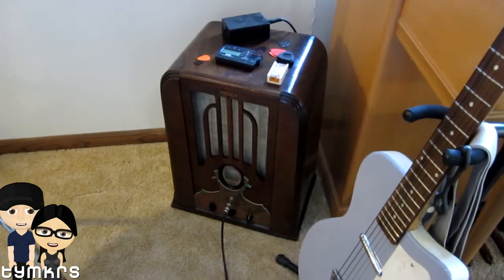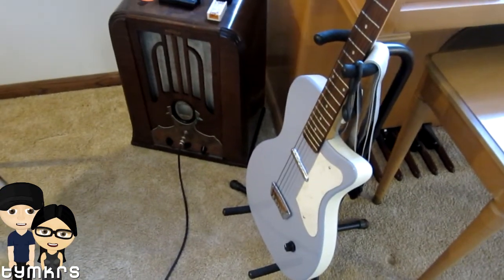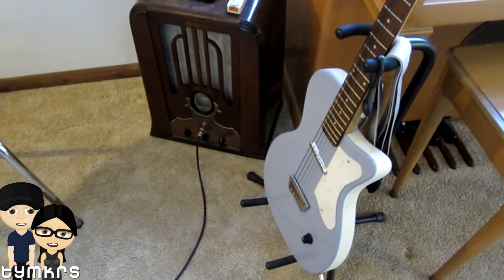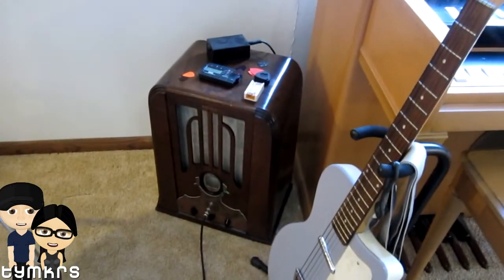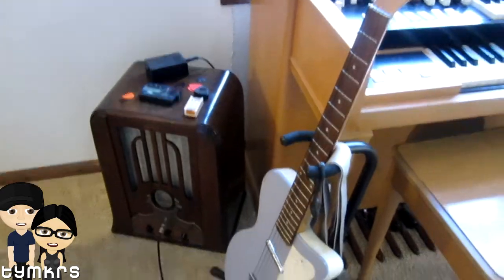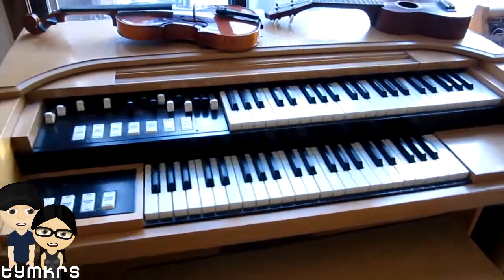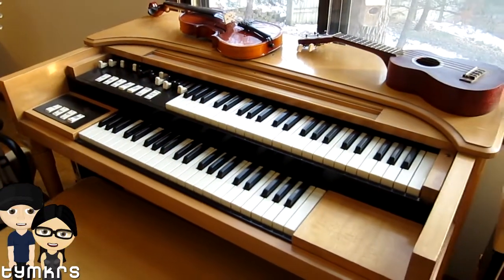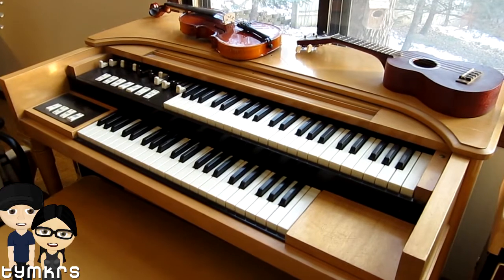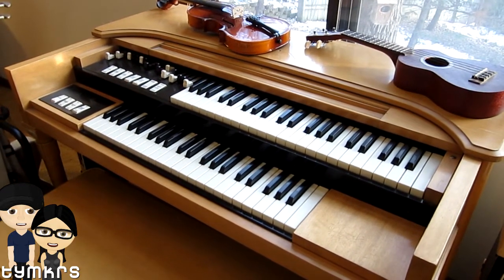Right now we have Addie's guitar, Robin, the U1 Dan Electro plugged into it, and I was just playing it a little while ago. It still sounds great. This is the newer of the two Hammond organs. This is an M3. This one is currently fully functional. You guys saw me about 2 years ago get into this and fix a bunch of things.